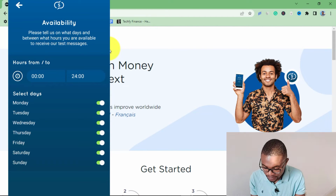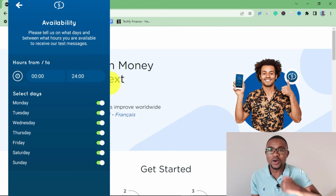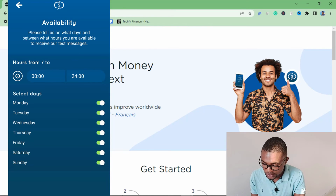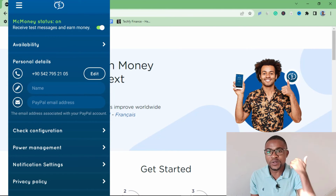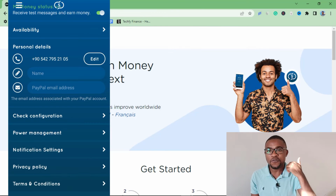You can see that I've opened all of them, like it is 24/7, like I've allowed it, I can receive a message at any time of the day, at any day of the week. This is all what you need to do once you have installed the mobile application. Is just to come here and enter your phone number. You don't even need to register your name. All what you need is to register your phone number, then you'll be able to earn money using this mobile application. So this is how you can make money absolutely doing nothing using this mobile application.